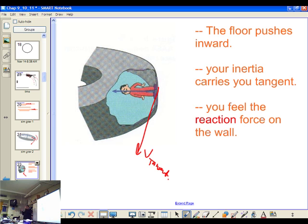Same thing in the Gravitron, right? The Gravitron makes you stick to the side of the wall. You stick to the wall because, if a little door opened up, you'd go off on a tangent. But you're stuck there because your inertia wants to carry you straight, and the wall is always pushing inward to make you change direction. And the faster it moves, the greater that force, right? As the ride gets going faster and faster, what happens to the feeling of you being stuck to the wall? It feels like you're getting pushed on it more and more, because your inertia, going faster, wants to push you out.